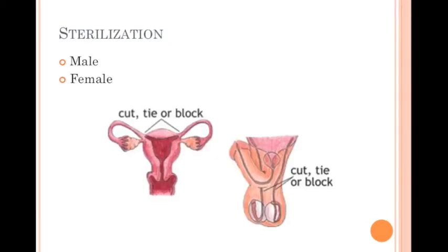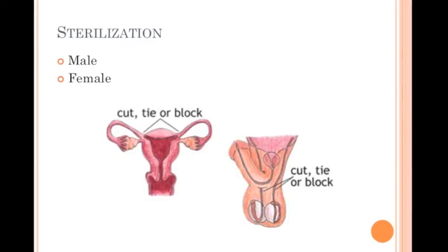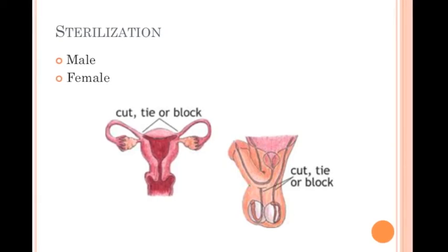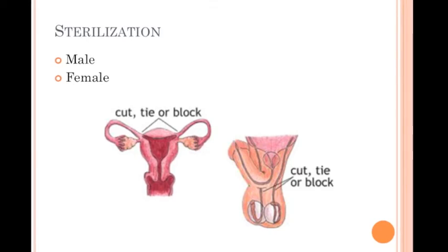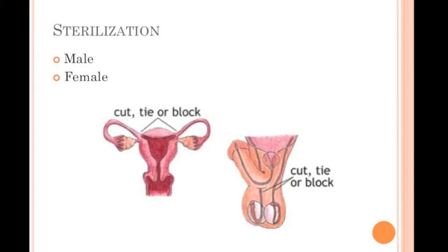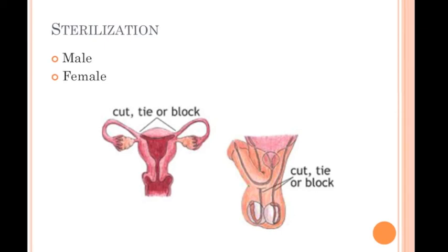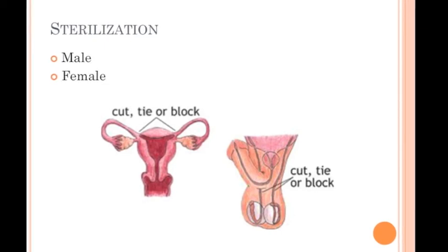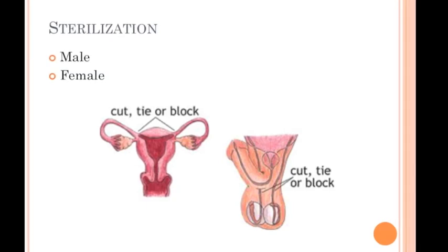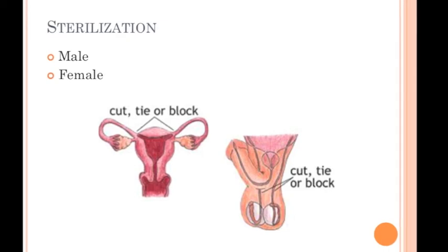Sterilization is a permanent surgical form of birth control. It can be done on a woman or a male. In women, there is a tubal ligation, which is also known as having your tubes tied, where the sperm is prevented from uniting with the egg by permanently occluding the fallopian tube. In men, there is a vasectomy, where the sperm is prevented from uniting with the egg by preventing the passage of sperm into the ejaculate. Sterilization is more than 99% effective.